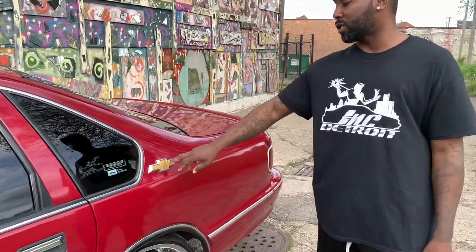Not to clone, but to follow the theme and still keep it in this class. I'm a proud Caprice Classic owner. You ain't trying to clone it. Before. Okay. But it's the badge. So you'll see these are original GM badges that came off of a Camaro. So I kept it within the family.